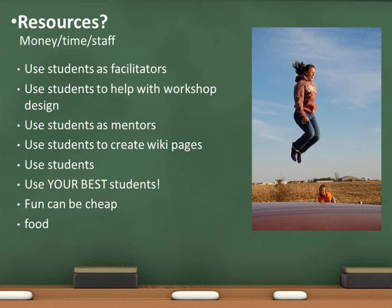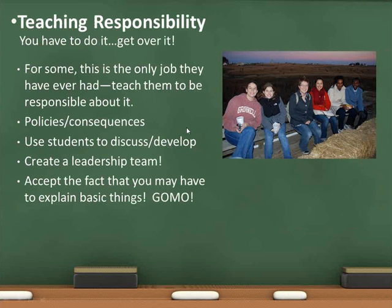Use them also to create wiki pages. We have them do wiki pages while they're on shift, so if they're not busy, they can sit and contribute a wiki page on a particular topic. We have a wiki wish list of topics, so they can take a topic off the list and write a wiki page, and that's helping them, and it's also something we can use for the future for our other students and for training, and we also have public wiki pages too.